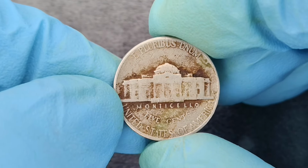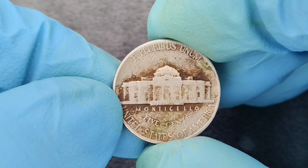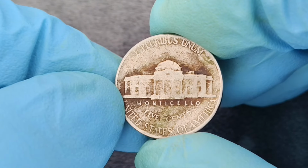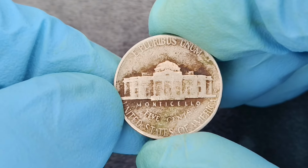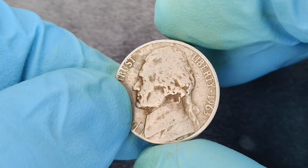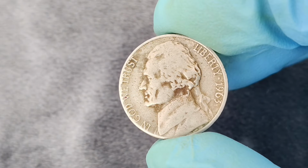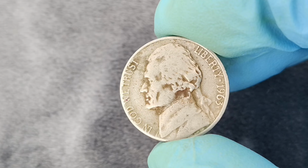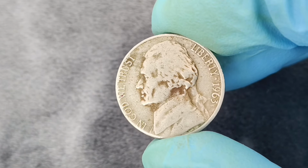Now, let's talk about color shade condition. Coins can exhibit a range of hues due to various factors, including environmental exposure and the composition of the metal. The 1963 D nickel often showcases beautiful tones, ranging from subtle golden hues to more vibrant rainbow shades. Coins in pristine condition, especially those that retain their original luster while displaying these colors, are quite rare. Collectors actively seek out these unique pieces, making them particularly valuable in today's market.